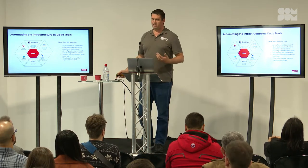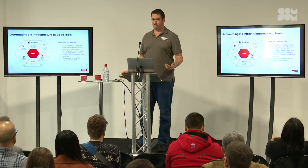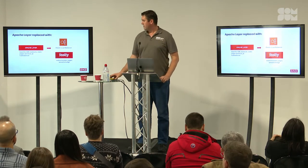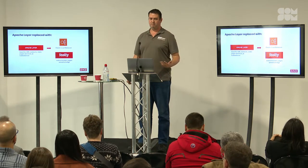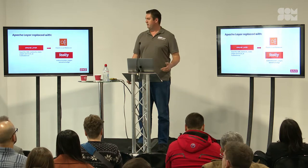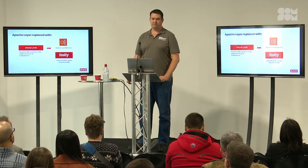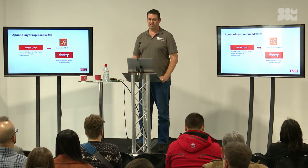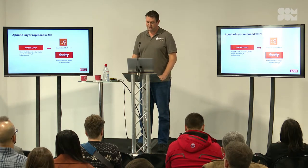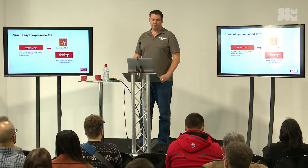So now we're going to look at the four layers and how we actually transition those layers into the cloud. So the Apache layer, as this was doing load balancing, we put that through an elastic load balancer, which is dead easy and simple, and AWS allows you to configure it in a very straightforward manner. We used the Fastly content delivery network.